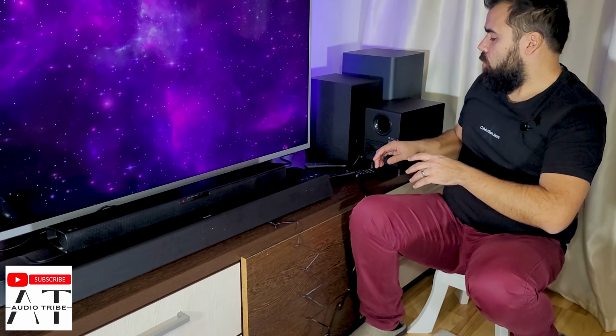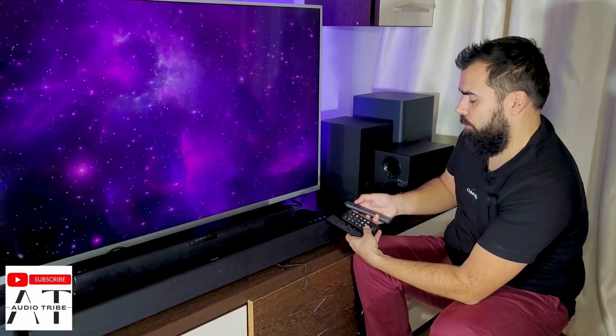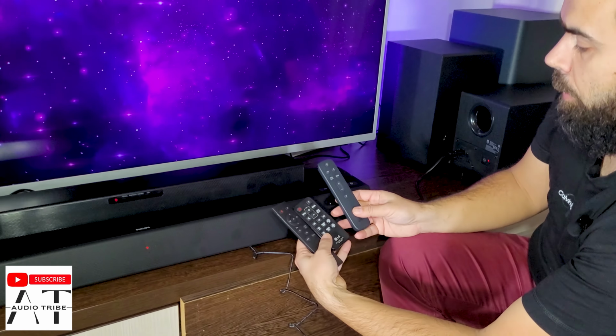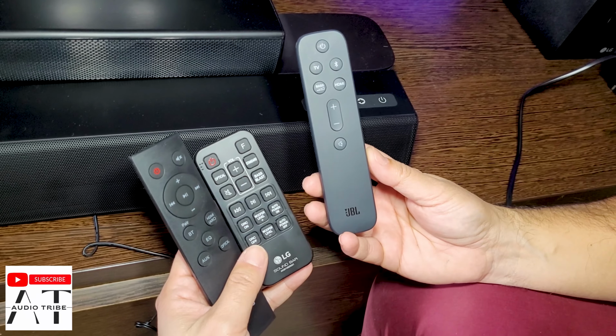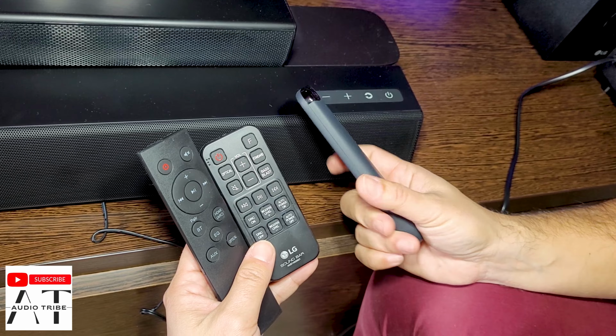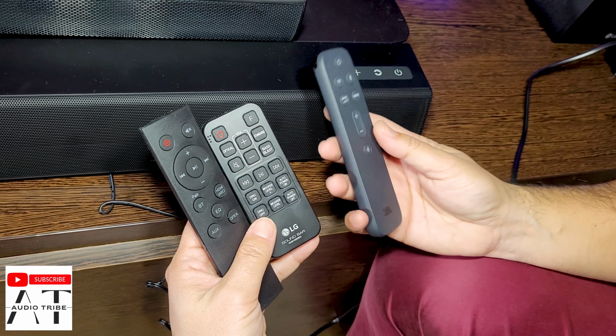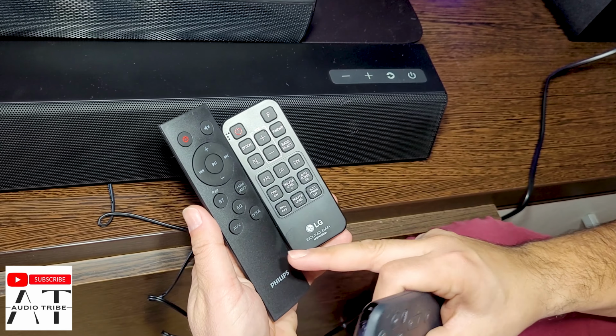So let's go to the remote controls. This is the JBL Bar 2.1. As you can see, it has only the essential things, and it is very easy to use. Very easy, best ergonomics.